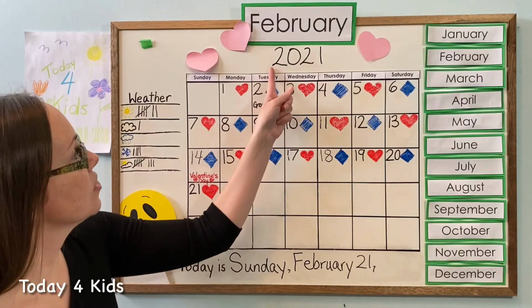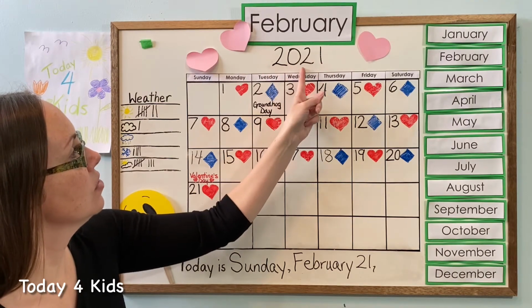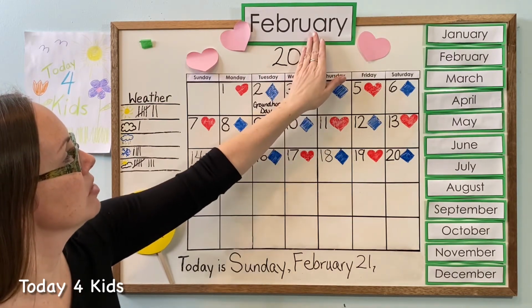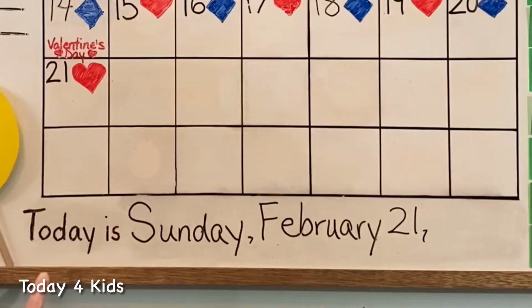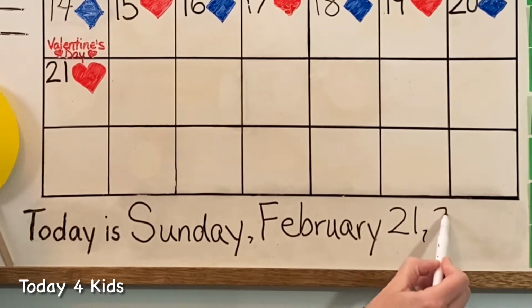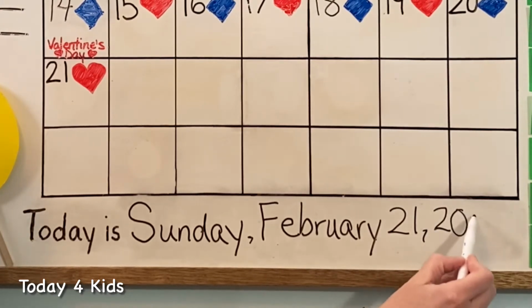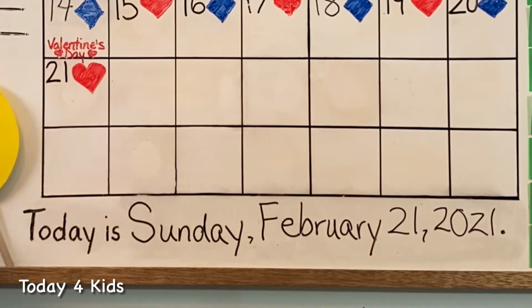And the year is 2021. You can also say 2021 because it looks like two numbers together. 2021. So let's put it into our sentence. Today is Sunday, February 21st. And then we're going to put in the year 2021. That happens sometimes when we're practicing. Our numbers are a little bit bigger than they should be.